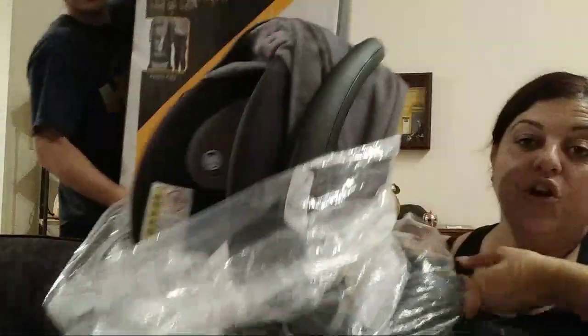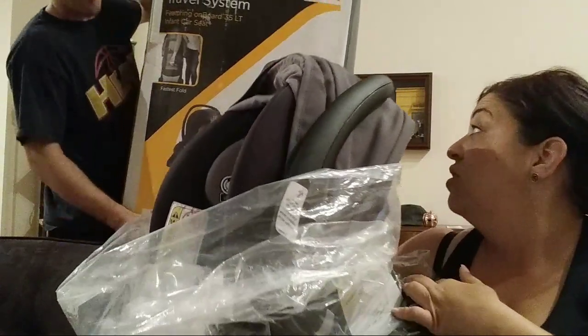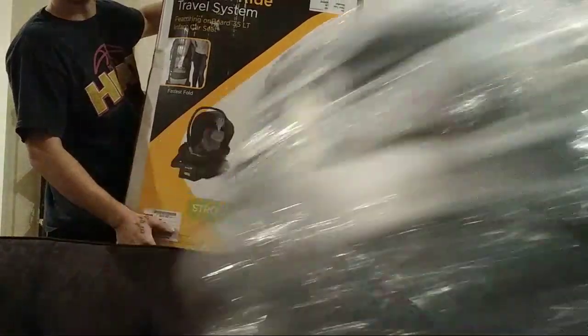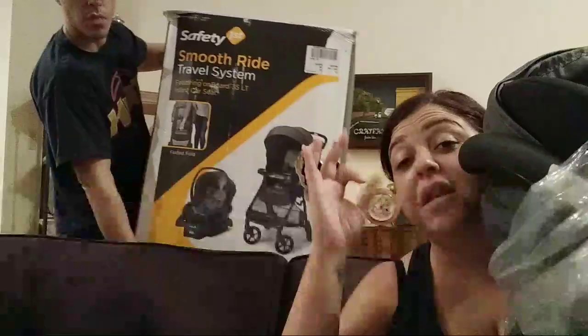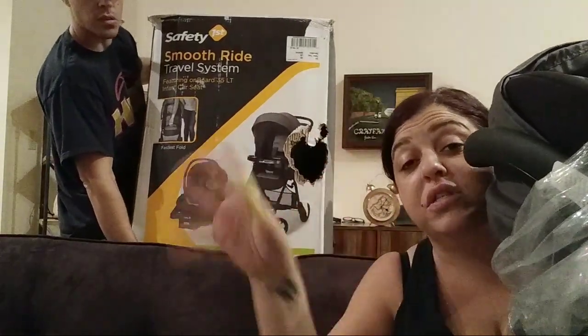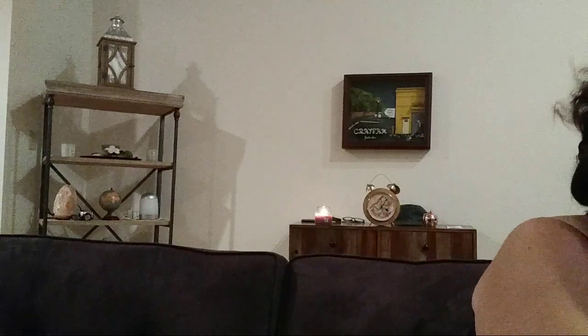All right. So the deal with this is it's a brand new car seat, but it's actually a brand new whole system. It's a car seat and a stroller, and it's called a Safety First travel stroller smooth ride thing. So it comes with the car seat, the base, and also the stroller right there, a matching set. It's brand new, nothing wrong with it, in the plastic, mint, brand new, tags, paperwork, everything on it, all good to go. So that is pretty awesome.